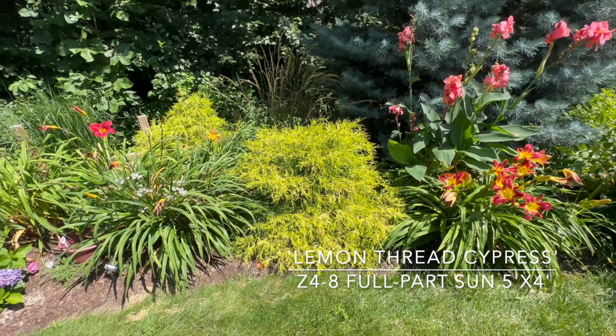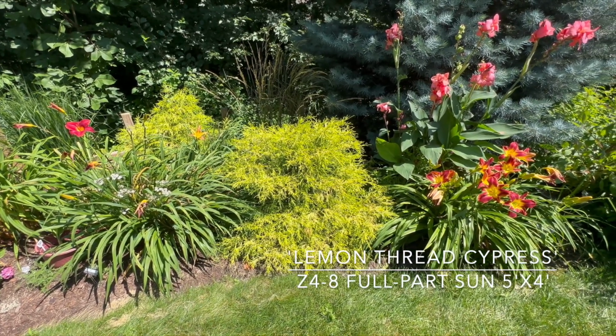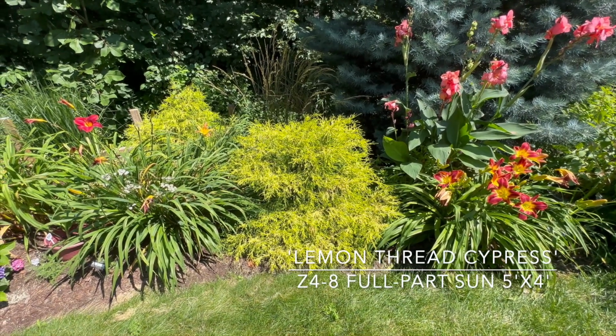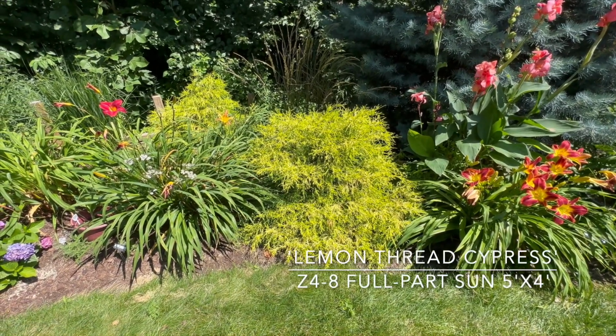Try to protect it if you can from like strong wind and sun. Like I said, gets like 3 to 5 feet tall and wide, and likes well-drained soil. Zone 4. It's down to -30, so you can't really complain about that.